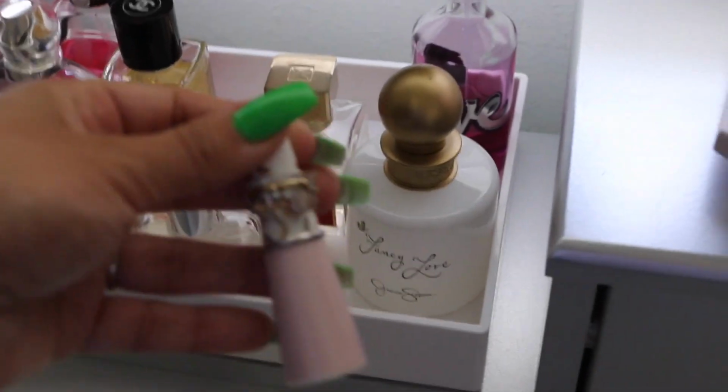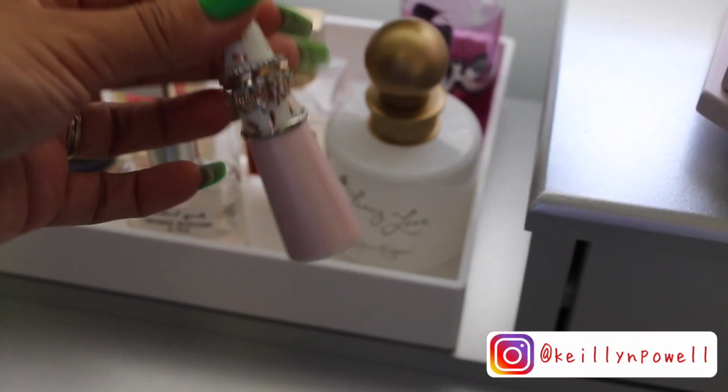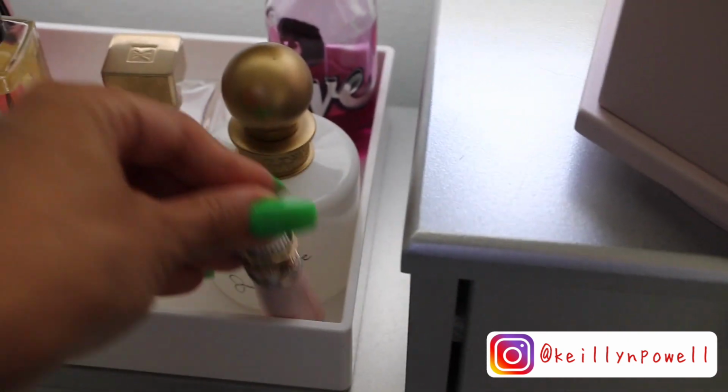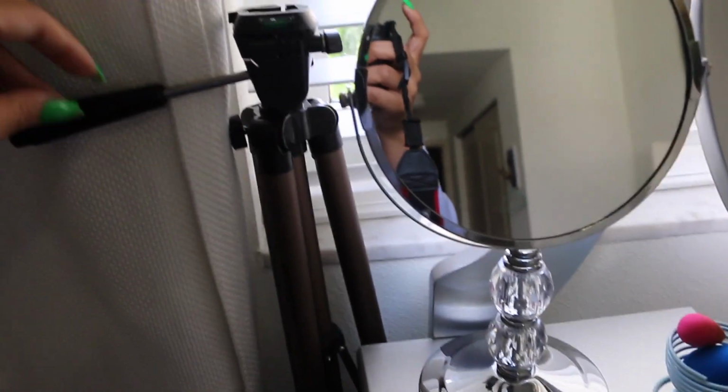I have this little ring holder thing here that I got probably at Ross, maybe TJ Maxx, and I just put some rings there that I use frequently. And then over here I got my little beauty blender holder. I got it on Amazon, and it's just easier for me to grab it really quickly. This is my tripod that I use for recording my videos, and I just kind of have it tucked back here. Sometimes my son wants to play with this, so I have to make sure he doesn't tear it up.